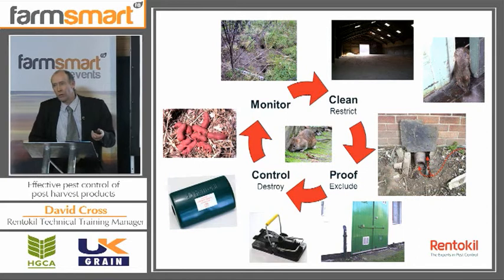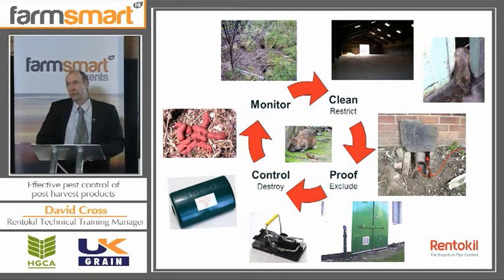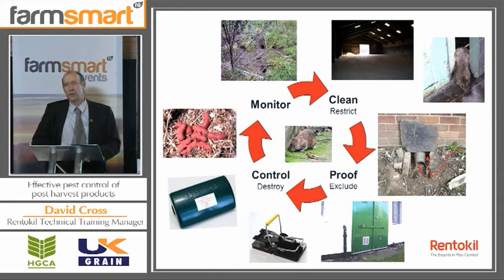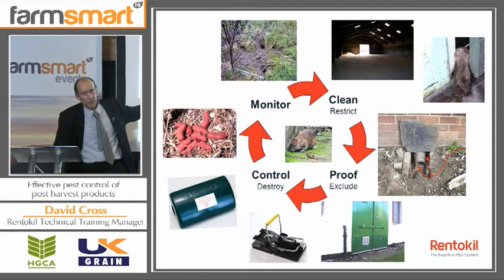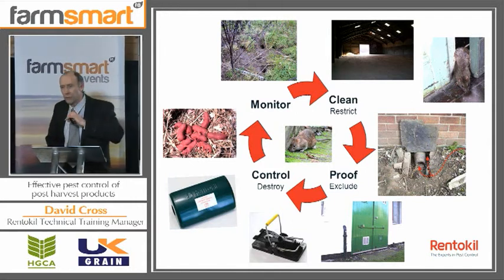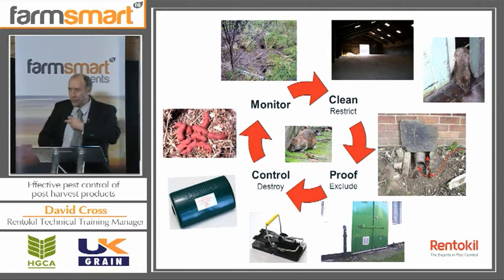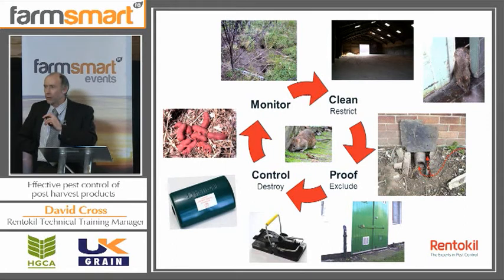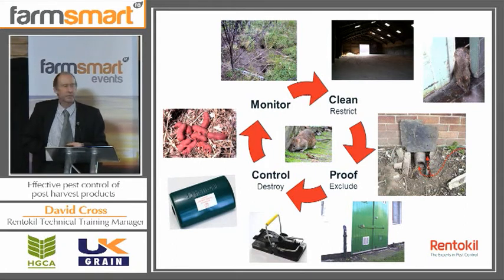And then no control procedure will be any good unless we carry out regular monitoring. So regular visits to the store to look for not just nibbles in the bait blocks, but also the evidence, the presence of droppings, the presence of little brown smear marks where the rodents tend to run all the time, with bits of body grease coming off their bodies and leaving these little brown marks around their regular rodent runs.